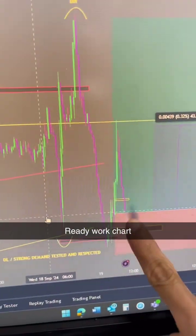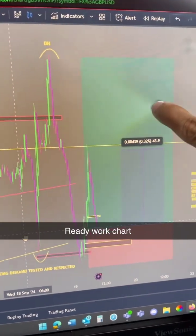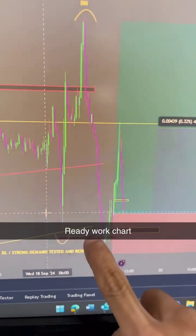This price might still come to this zone right here, create another higher low here, and we might actually re-enter the trade, possibly, right? Possibly, if it does so and so, reject here and create a higher low. But let me explain the first trade, right?